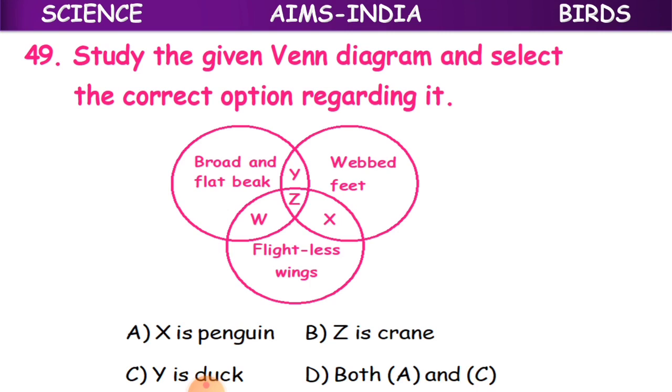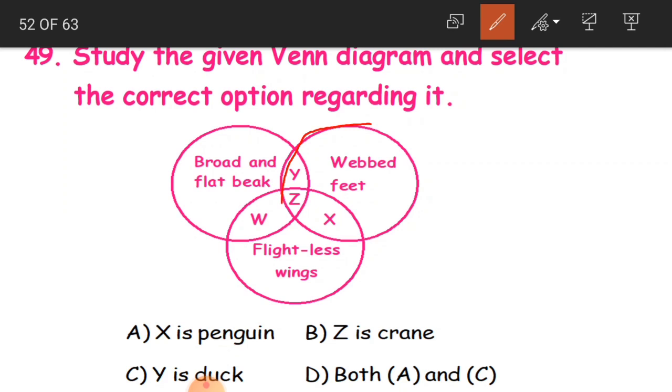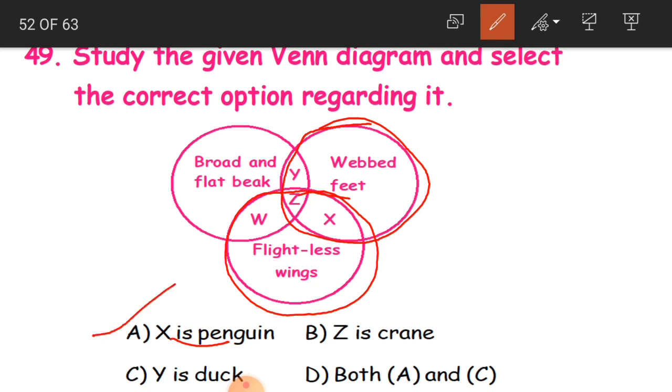Now we'll go to the 49th question, children. Here you have got a Venn diagram and we have to select the correct option. So, children, let us check the answer here. If you see here, X, in the sense this particular circle and this circle. What it is telling is that X has webbed feet and it has flightless wings. Is it true, children? Yes, that is penguin. Here in our answer we have an option, X is penguin. It has webbed feet and it cannot fly. So that is why A is one correct answer. And we'll check the next option, that is B.